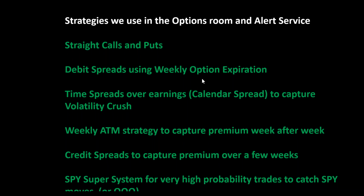A lot of people don't understand that you can make really, really good money doing debit spreads if you use a weekly options expiration date. So anytime I do a debit spread, the expiration is going to be the coming Friday. We do time spreads over earnings, or what's called a calendar spread, to capture the volatility crush. These are non-directional trades. We don't care which way the stock goes. We only want to catch the implied volatility crush when the earnings come out.